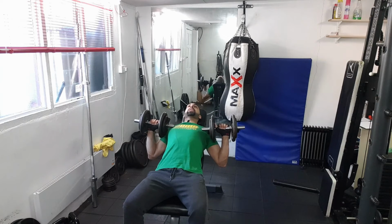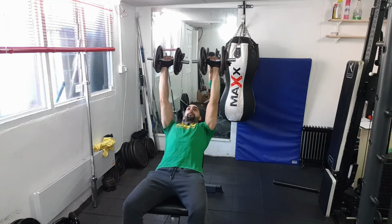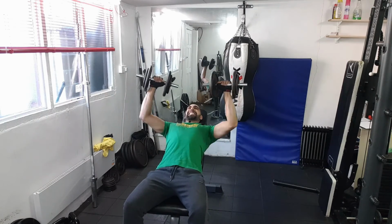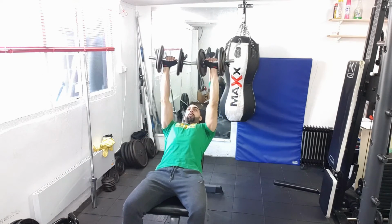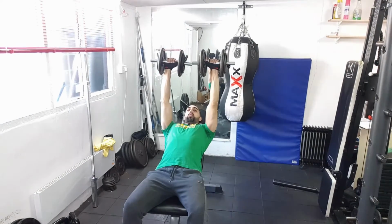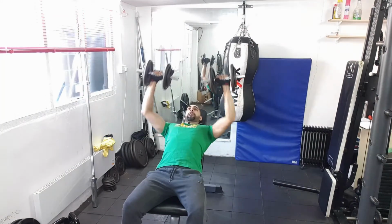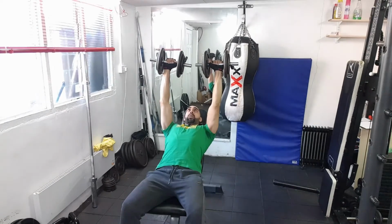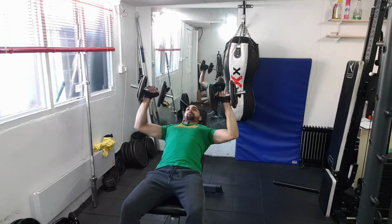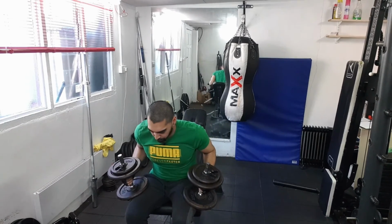Again, I'm going to sit at the end of those dumbbells at the end of my chest. And again, going straight up for the starting position and getting those bars to touch. Let's get one more for luck. Again, get those legs up. Helps you with the weight coming down.